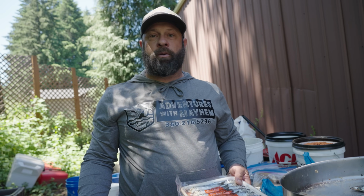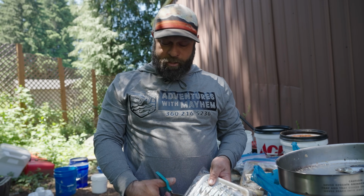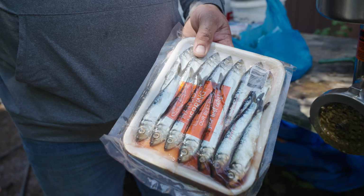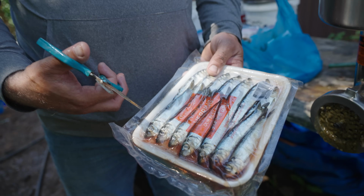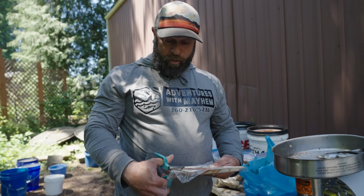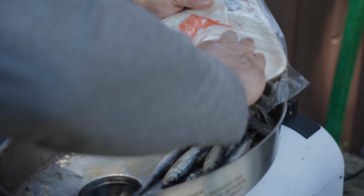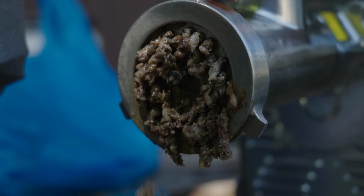All right, step two, bait fish. So if you're a fishing guide or just a fishy person, you're gonna have lots of these left over. Nobody uses all of them. So what I do is I save them. You know, these are bloody. Obviously, they wouldn't fish very well, but they will shrimp very well. So we're just gonna cut them open. Shove them through.